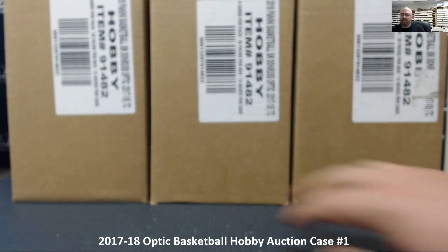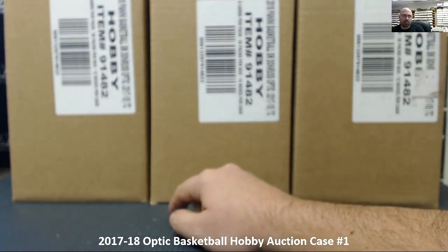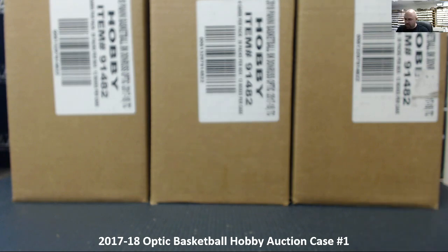We actually have three cases here in the office right now. One of them, we'll roll the dice. One of these cases will be case number one. The other one will be case number two. The last case will be used for a future Optic Basketball break we have currently on our website, firehandcards.com. So we will go ahead and do this.